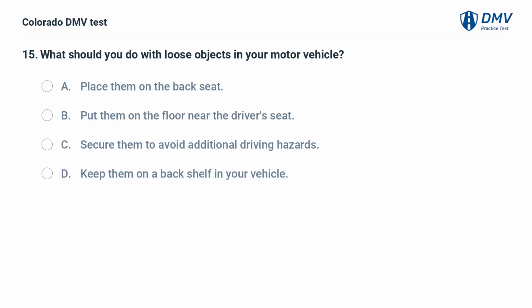What should you do with loose objects in your motor vehicle? A. Place them on the back seat. B. Put them on the floor near the driver's seat. C. Secure them to avoid additional driving hazards. D. Keep them on a back shelf in your vehicle.